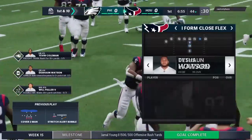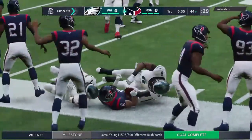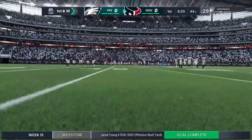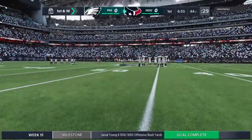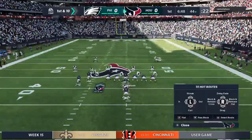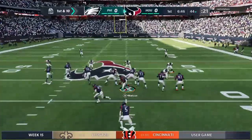And let's face it, it shouldn't be a surprise. He's one of the better backs in the league. Had to come into this game with the idea, slow him down. Otherwise, it's going to be a long afternoon. Took just one play to move all the way to the 44 as they try again on first down.